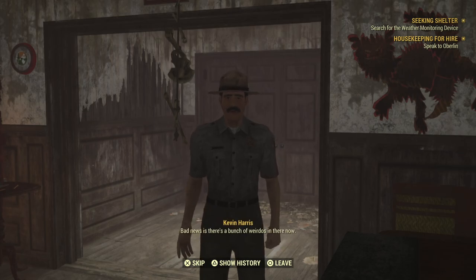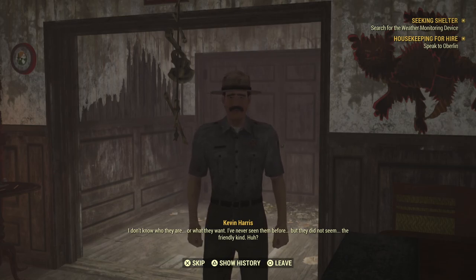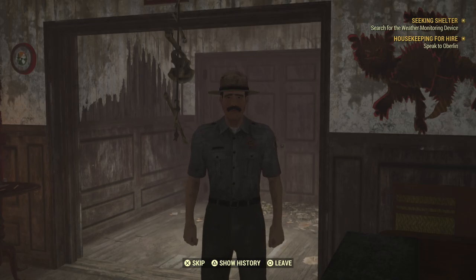Bad news is, there's a bunch of weirdos in there now. I don't know who they are, or what they want. I've never seen them before. But they did not seem the friendly kind, huh? I just came in here minding my own business when I heard some creepy chanting and talks about some Alex saying they're here for a sacrifice. I panicked, and I locked them in. I don't think they noticed, but I bet they'll be real mad once they do.